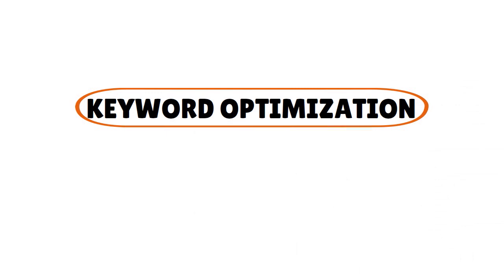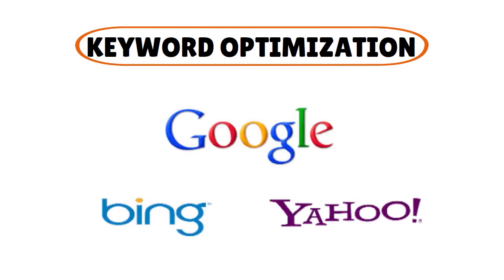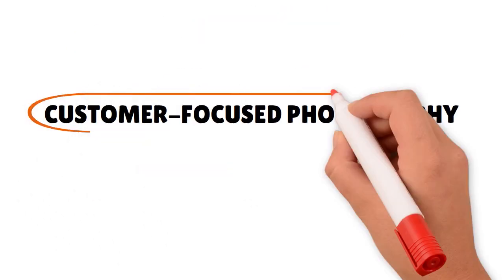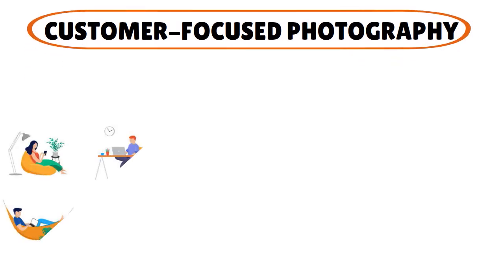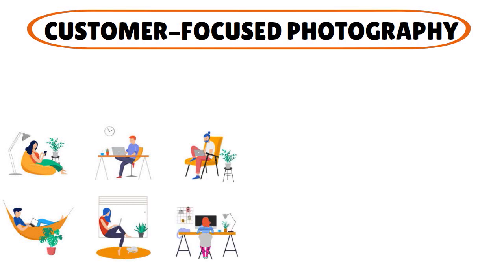You got to think about keyword optimization. I spoke earlier about the importance of pleasing the algorithmic gods, not only on Best Buy Marketplace, but also on Google, Bing, and other search engines. You want to have customer-focused photography, because one way to improve an existing listing and stand out on Best Buy is to think about what picture will captivate the attention of your audience or potential audience, or let's just say a random person browsing the web or browsing the platform.